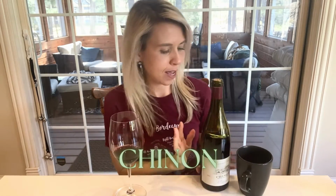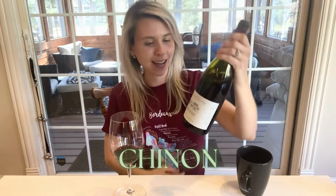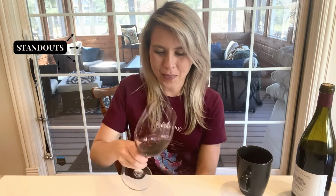Okay, next up, we've got a Cabernet Franc. This is one that a lot of people taste the most green in. So again, really excited to taste this and compare it to Carmenere that's coming next. This is from the Loire Valley. This is from Chinon, and this is from Bernard Baudry, who is a classic producer in that area. So this will be fun to taste. Let's go ahead and talk about this wine.